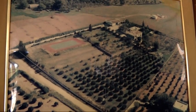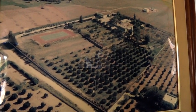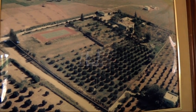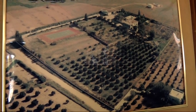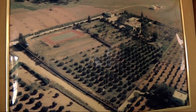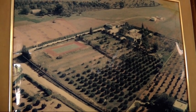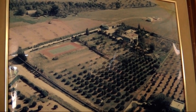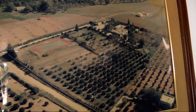Here's an aerial view of the property to give you an idea that it is completely square. You can see the tennis courts there. We are walking through the olive, and you can see about halfway, just at the end of the tennis court, it turns from olive to orange. And then in front of the house you can see there's just a large piece of blank canvas, at least when the photo was taken. Let's see what it looks like today.